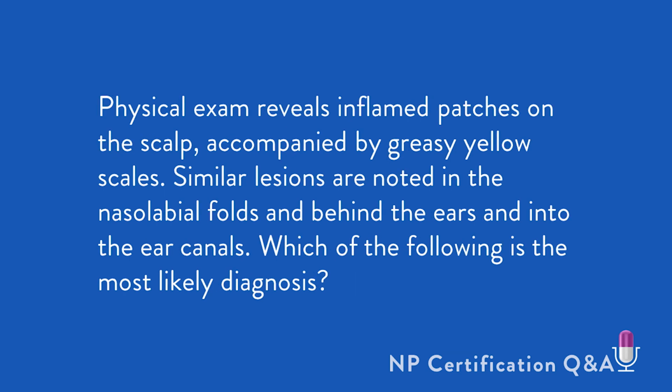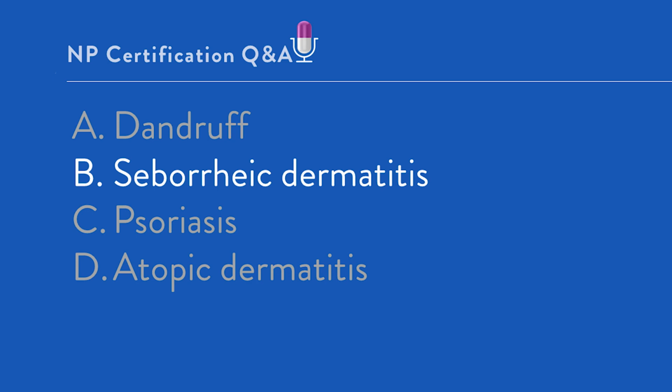Physical exam reveals inflamed patches on the scalp accompanied by greasy yellow scales. Similar lesions are noted in the nasolabial folds and behind the ears and into the ear canals. Which of the following is the most likely diagnosis? A, dandruff. This is not the correct answer.